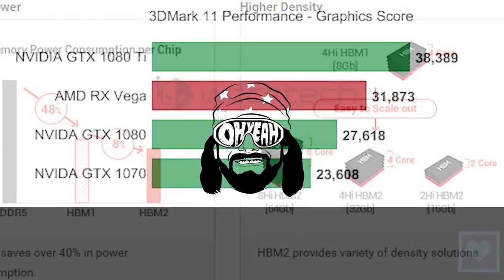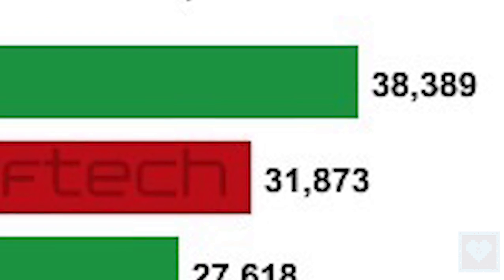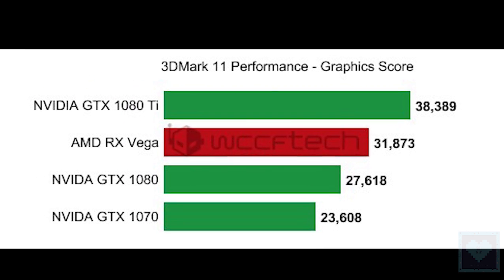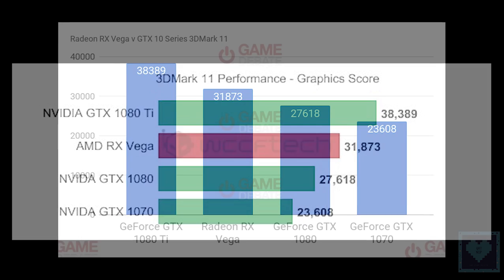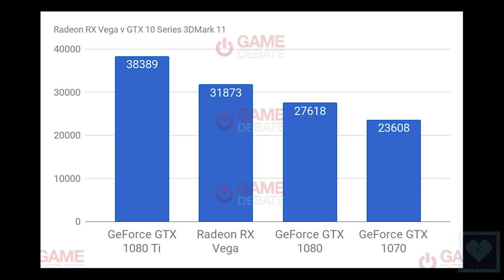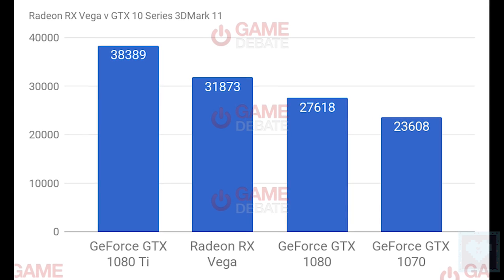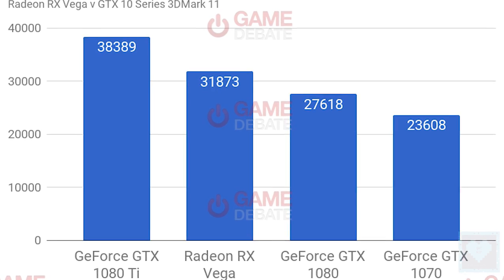As per the latest tests done by WCCF Tech, putting the figures into perspective, the GTX 1080 Ti is ahead of RX Vega by roughly 20%. RX Vega is ahead of the GTX 1080 by 15% and leads the GTX 1070 by 35%. Keeping that in mind, we expect that, similar to the GTX 1080 Ti, RX Vega's lead over the GTX 1080 and GTX 1070 could shrink in real-world gaming tests, depending on the game and resolution tested.